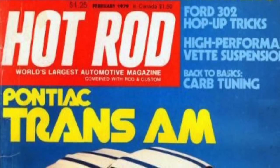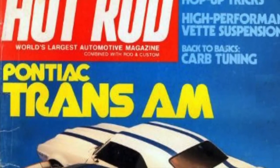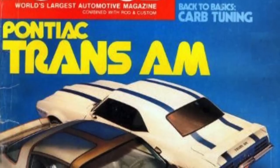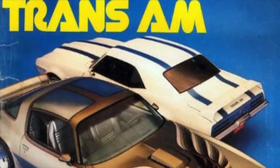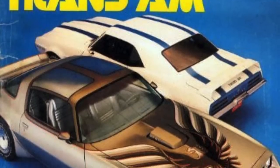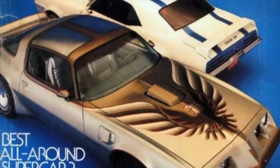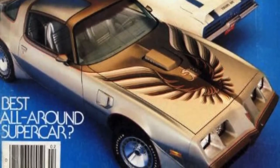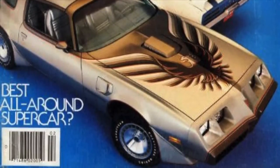In 1979, Hot Rod magazine tested a W72 400 V8 equipped 1979 Trans Am and obtained a quarter-mile time of 14.6 seconds at 96.67 miles per hour. This performance time would have been very respectable in the original golden era of the muscle car. In 1979, it was downright outstanding.